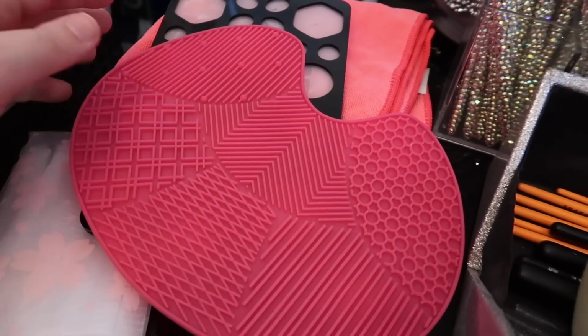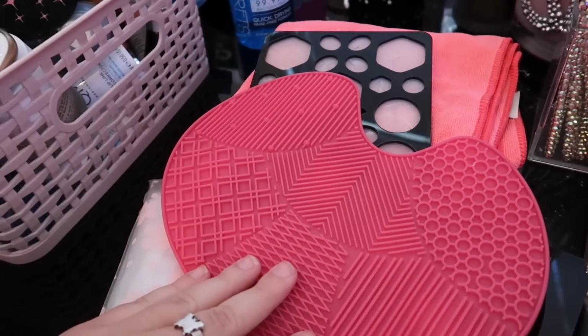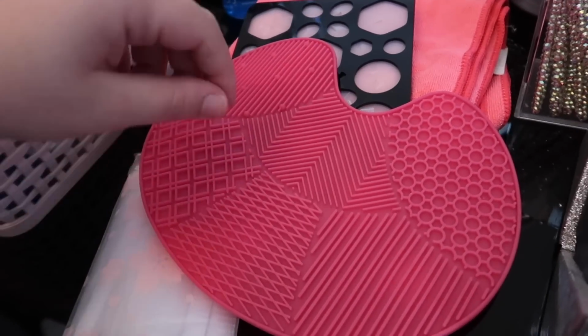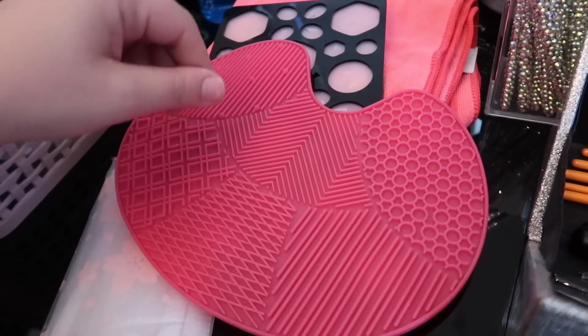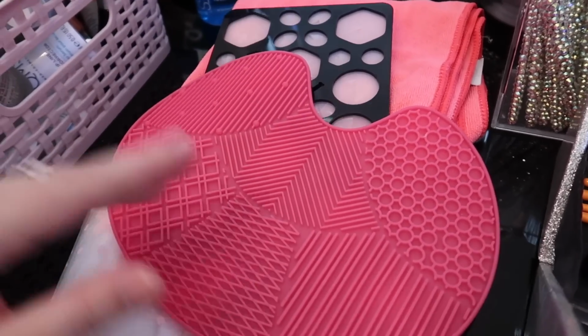And then I also have one of these. I think I got this from TJ Maxx. I really liked this when I first started cleaning my brushes, but now I just use the palm of my hand. But basically you can swirl or go back and forth with your brush against these little ridges so that it helps clean your brush.